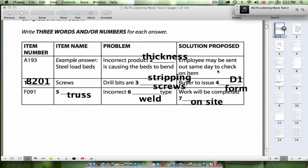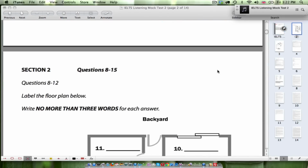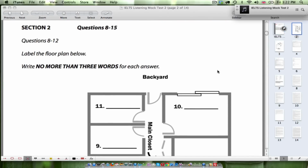That is the end of section 1. You now have half a minute to check your answers. Okay, let's assume that we feel confident. We'll move on and use this time to bolster our understanding of section 2.